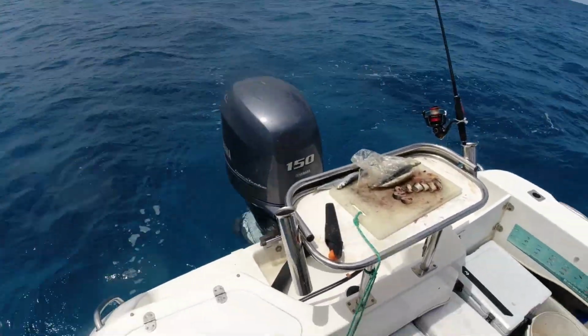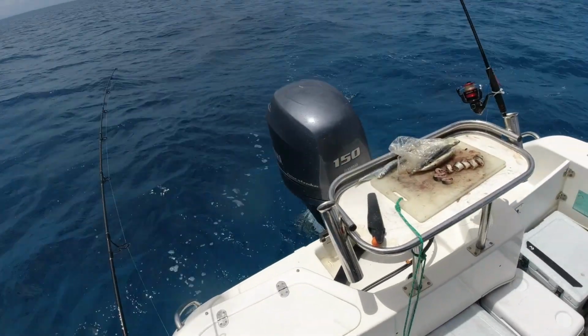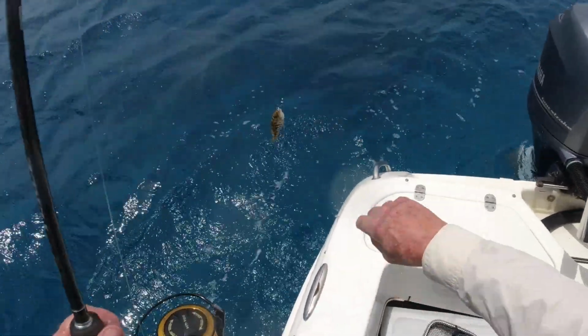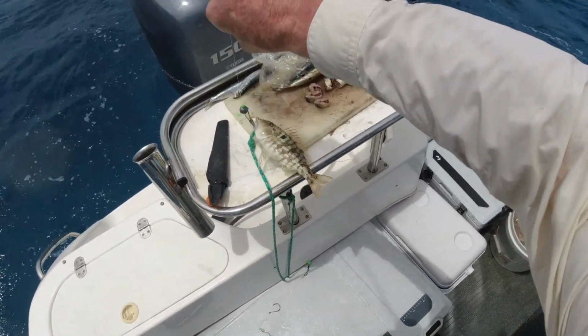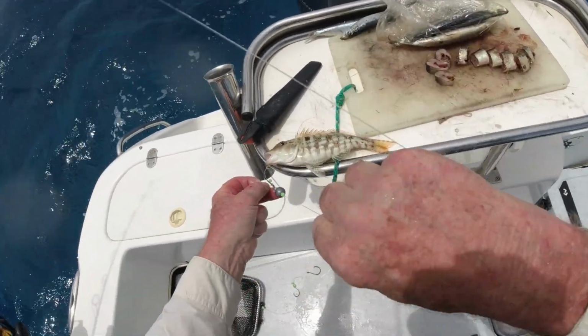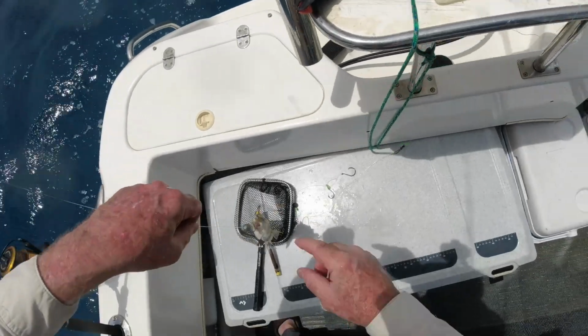There's something similar on this. Oh, already got a little grassy, is it? No. What are you? Oh, yeah. Well, you only just took two.